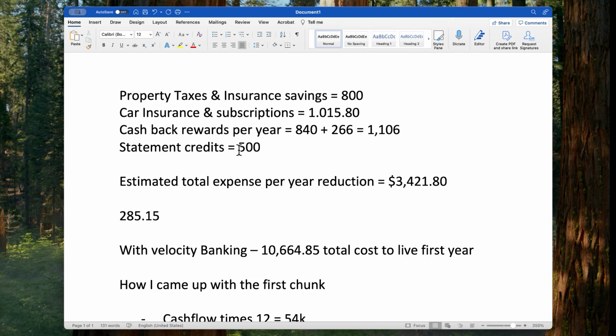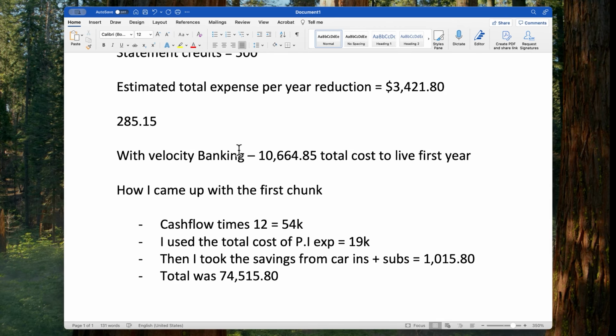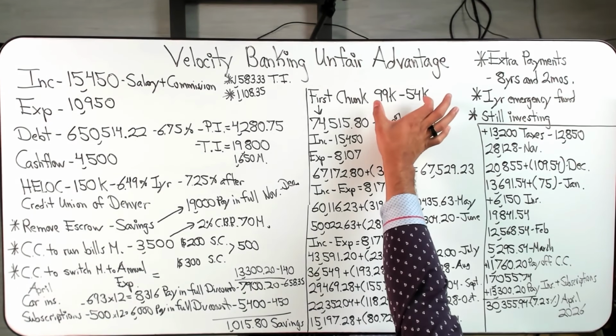Then the big piece is the interest game that we're going to play now, because this is a game we're playing. I'm going to show you how I came up with my first chunk, where I'm breaking down my rules of leverage, also factoring in the person I'm dealing with and the total line of credit we're looking at. So we have a $150,000 line of credit. Cash flow times 12 at $4,500 is $54,000 a year. 66%, or two-thirds, of 150 grand is $99,000. That is my chunk range. And all I did was take the savings and the removal of certain expenses on a monthly basis and add that into my chunk, and you see how I got this $74,515.80 number. Here's my chunk range.